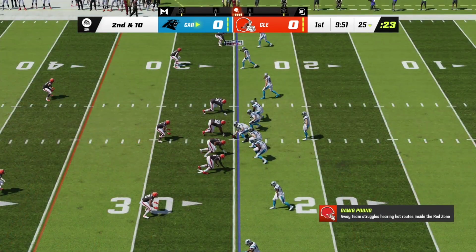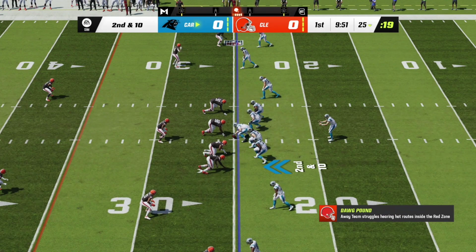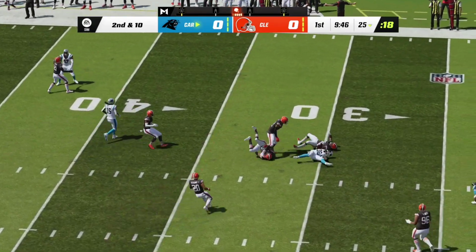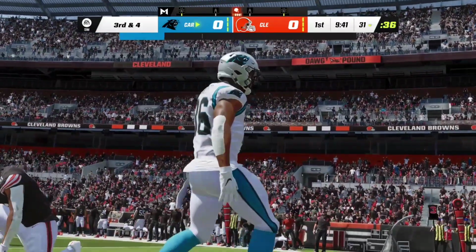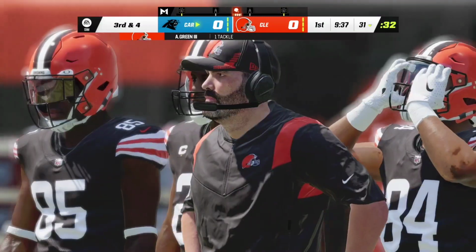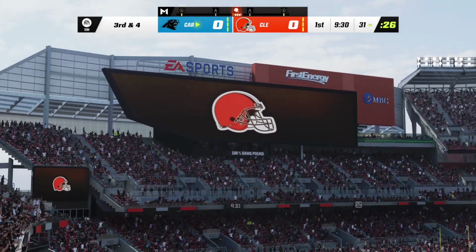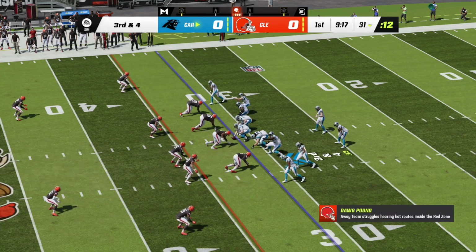So following the incompletion, here's 2nd and 10 from the 25. Corral looking to throw it. He's going to drop this down to Sanders. He'll be dropped after a gain of about 6 across the 30 to the 31. And they'll look to avoid an early 3 and out here on 3rd and 4.